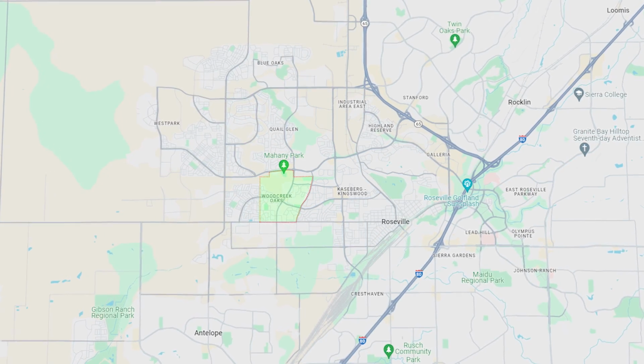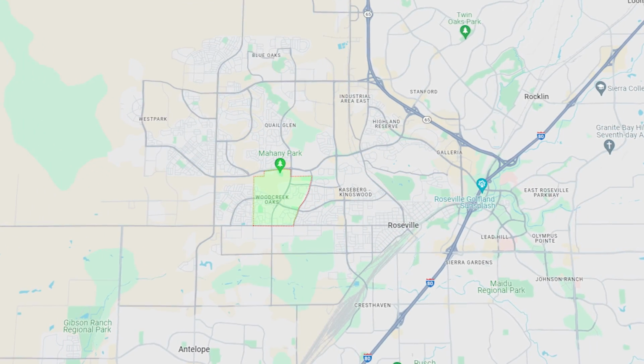Now, the neighborhood that I'm going to share with you specifically is going to be Wood Creek Oaks. Now, Wood Creek Oaks is also going to be a little bit more centrally located. When you're looking at where Wood Creek Oaks is on a map, it's a little bit more towards the center part of Roseville on the west side, so located closely to Central Roseville. Now, West Roseville's been expanding like crazy. Lance will talk about that in a little bit.